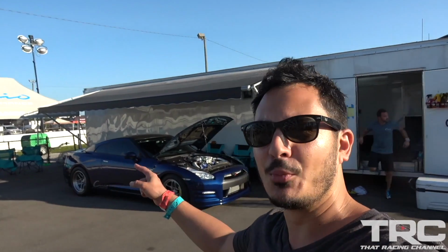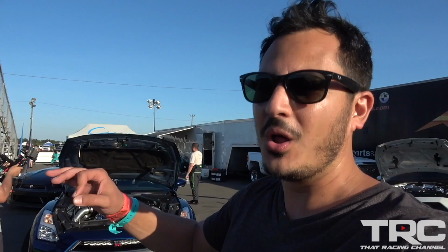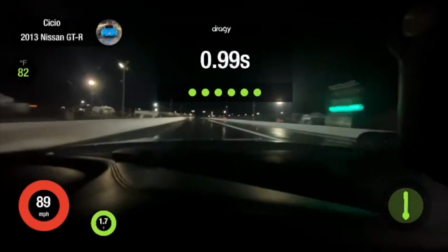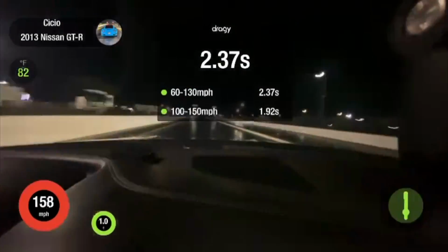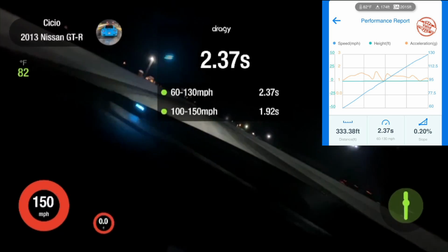Behind us is the Cicio Performance 2400 horsepower GTR, and this is a full weight street car. This thing weighs probably over 4,000 pounds, makes well over 2,000 wheel horsepower, with AC and power steering. This GTR has been 60 to 130 miles an hour in 2.3 seconds, and 100 to 150 in just 1.9 seconds. That is just absolutely mind-blowing.